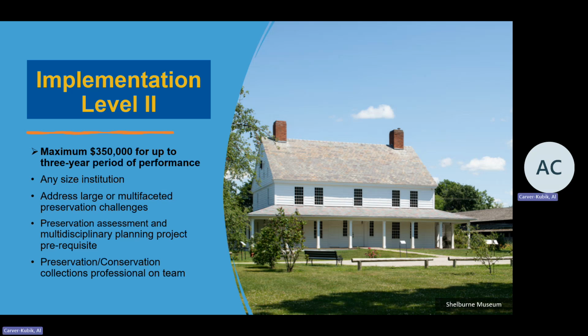Institutions must have completed a multidisciplinary planning project prior to applying, in which they have identified the preservation needs of the collection and developed implementation strategies. The implementation project team should also be multidisciplinary and must have a preservation or conservation professional who works with collections on the project team.